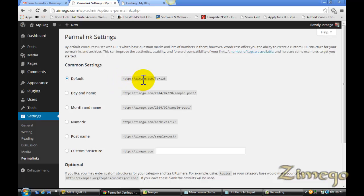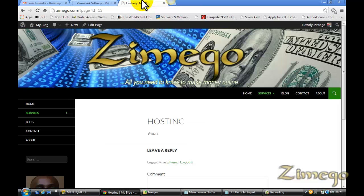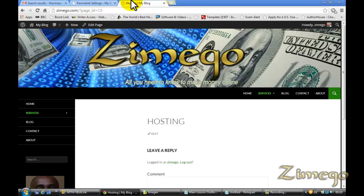That's the format. Now, look at the option we like to pick, post name. This makes it search engine friendly. Okay, we'll update and you see how that page will look. Save changes. Okay, it's saved. Then let's reload it. You see, instead of that code, it has turned to this. So this is better for search engines to rank you and send you free traffic.